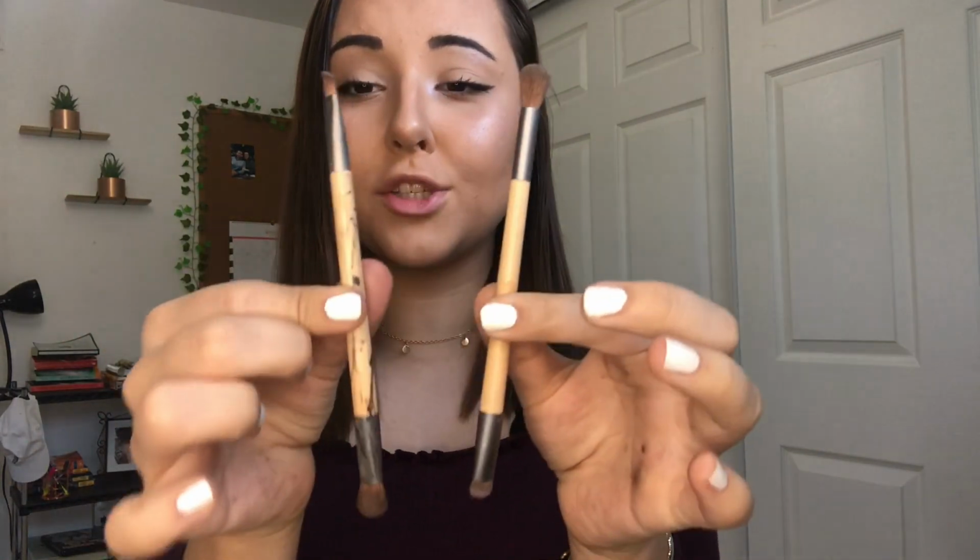I have the contour brush that I showed you guys. This one, it's very flat, as you can tell. I'm not sure what to use it for. If you know, let me know. I know for a fact you can just get these at Walmart. It is two double-ended Eco Tools brushes. They are great. I absolutely love the Eco Tools brushes.